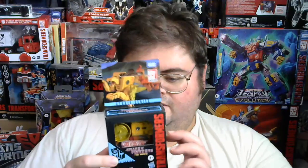So because of that, Steeljaw has earned a reputation as a core class size Transformers figure that most Transformers fans and collectors don't really have any interest in adding to their Transformers collections. I try to give the benefit of the doubt after watching all the reviews. I can understand all the criticism due to how Steeljaw transforms and everything.